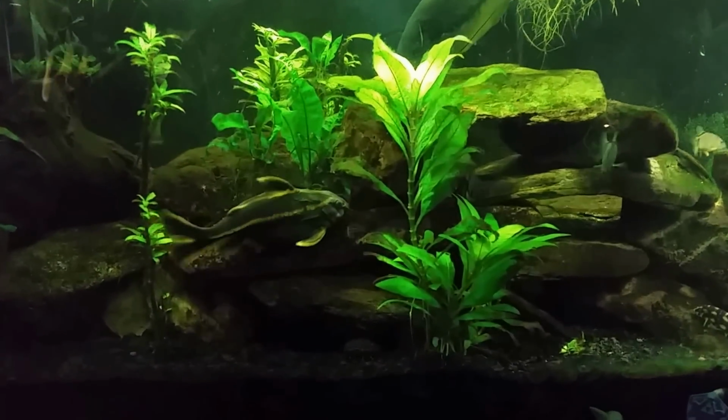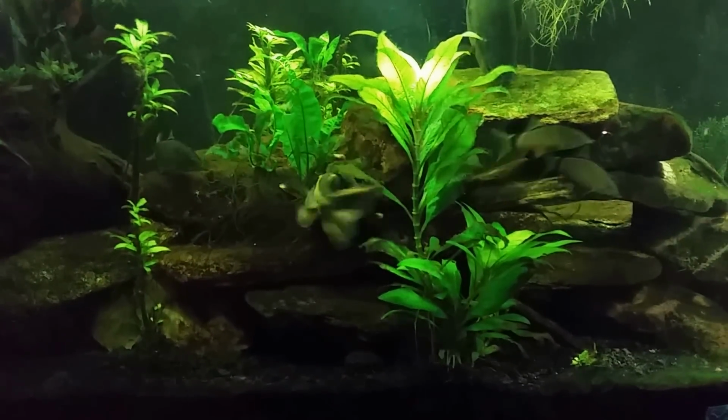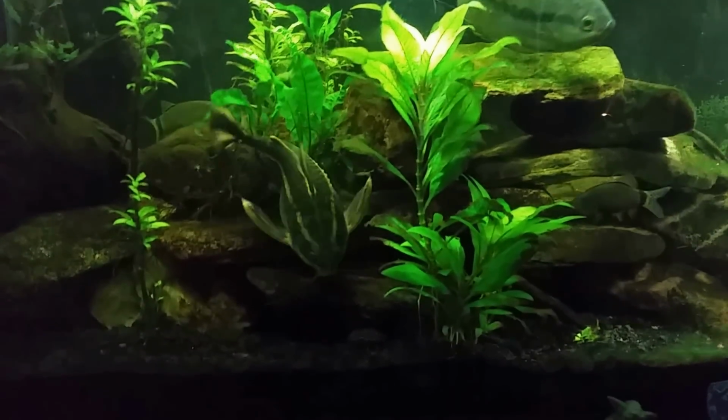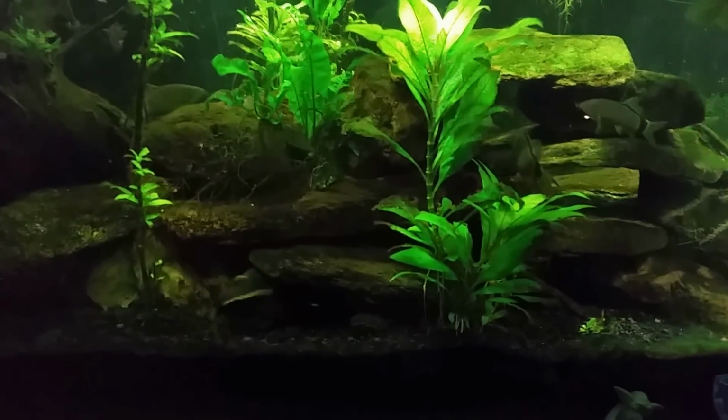As you can see, I've still got Otos swimming around this tank. So I think that was one of those cases where one attempt at eating one of them was all it took to learn its lesson, and it's never bothered trying to eat an Otocinclus again.